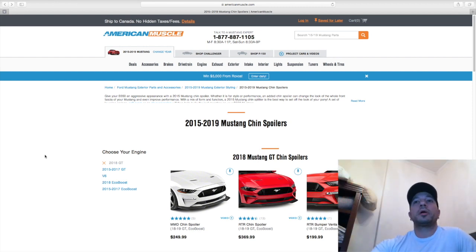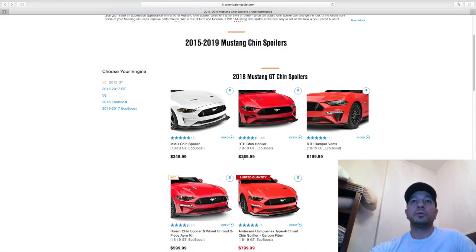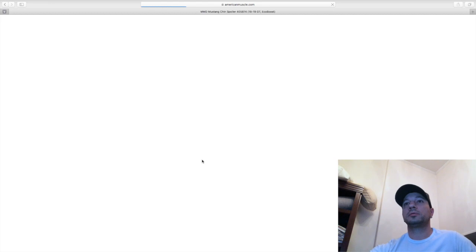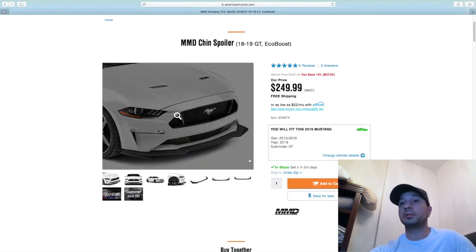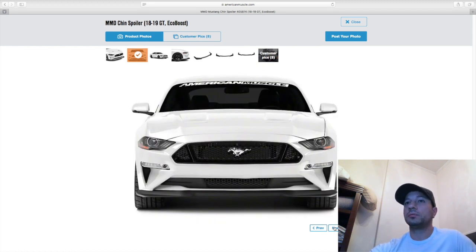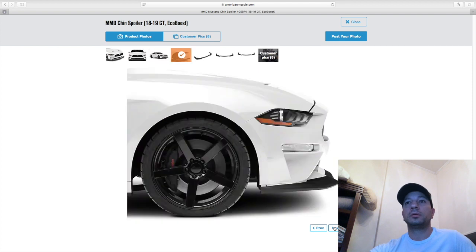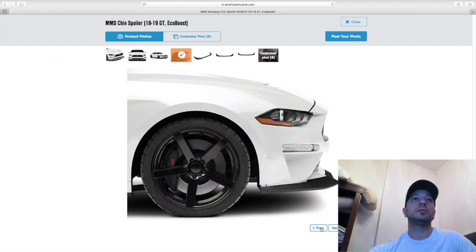Okay, so here we are, American Muscle. Here's the chin spoilers. These will all fit my 2019 Mustang. So I'll tell you the ones I like. There's 3 of them that I like. So there's this one here, the MMD, $250. And actually, I like this one. This is nice. It's aggressive, but it's not too aggressive. And I think this one will suit the car really well. Yeah, so I do like this one. It's nice. So there's that one.